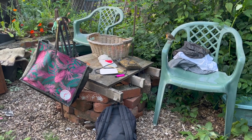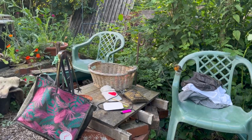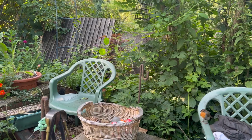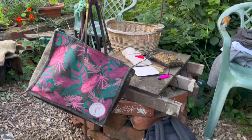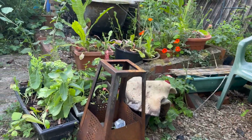So this little fire pit just generally gets used as a table when I'm not camping down here, and I haven't camped down here for a while, but I have got a couple of months off now before my next lot of retreats, so I am hoping to spend a night or two down here.